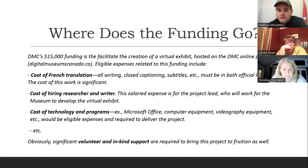Cost of hiring a researcher and writer, of course, this is a salary expense for the project lead who will work for the museum to develop the virtual exhibit. Cost of technology and programs, for example, Microsoft Office, computer equipment, videography equipment, etc. These would all be eligible expenses and required to deliver the project.